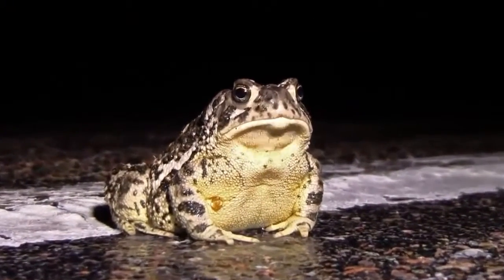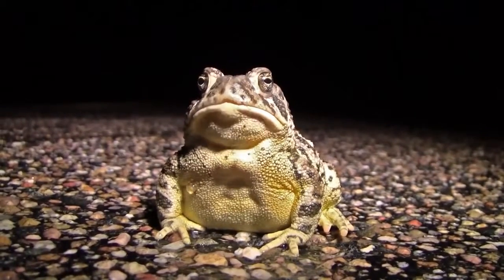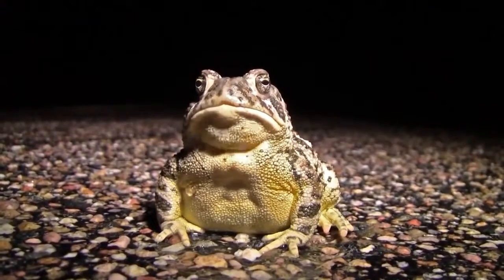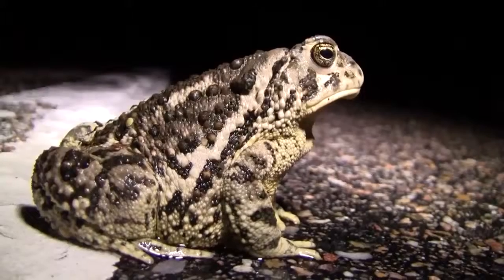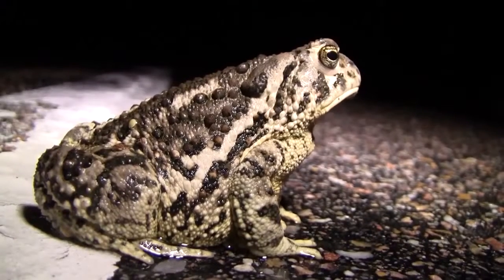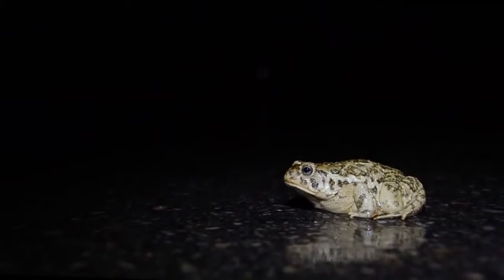Plump with eggs, the female Woodhouse's toads finally begin their migration to the wetland tonight. She navigates to the same wetland where she was once a tadpole by sense of smell, where the unique odor of the wetland was imprinted on her as a juvenile. Blind toads can still find their way back to their wetland, but toads with a blocked smell wander aimlessly.